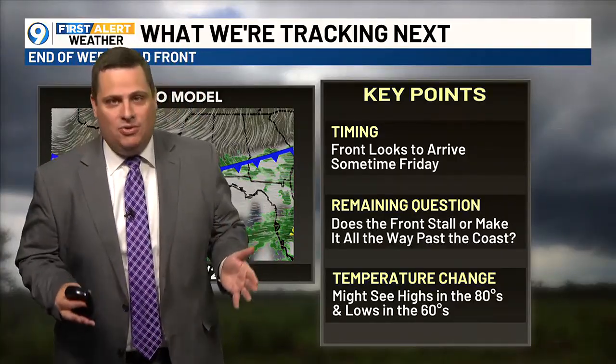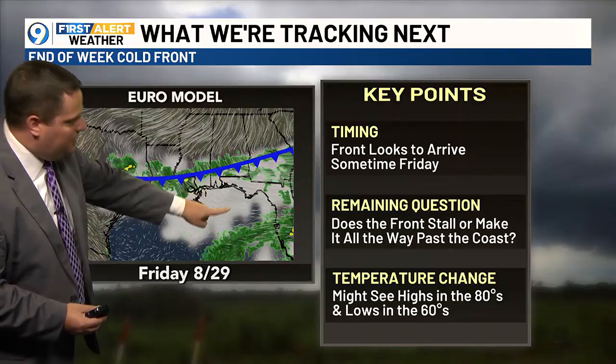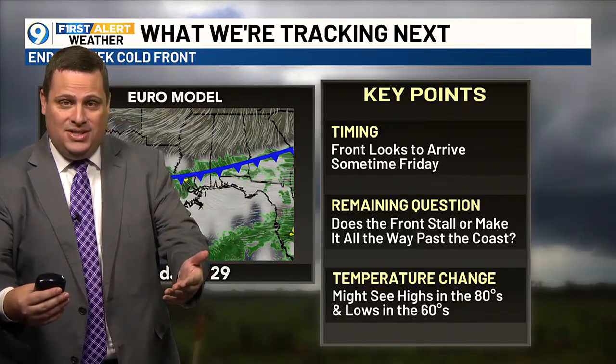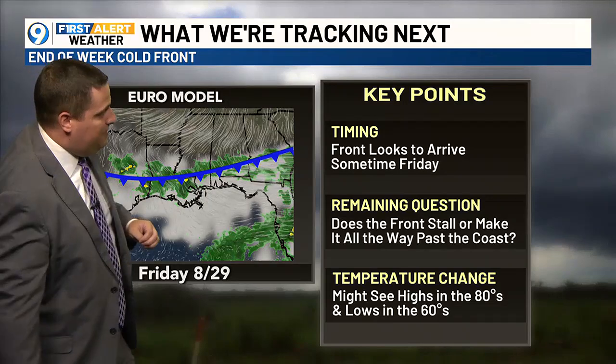But the remaining question remains, how far south will this front get? Will it stall across our area? Will it stall across the coast? Or will it actually make its way out into the Gulf? If it makes its way out into the Gulf, we're going to see some big changes heading into the Labor Day weekend, talking dry weather, lower humidity, and even cooler temperatures.